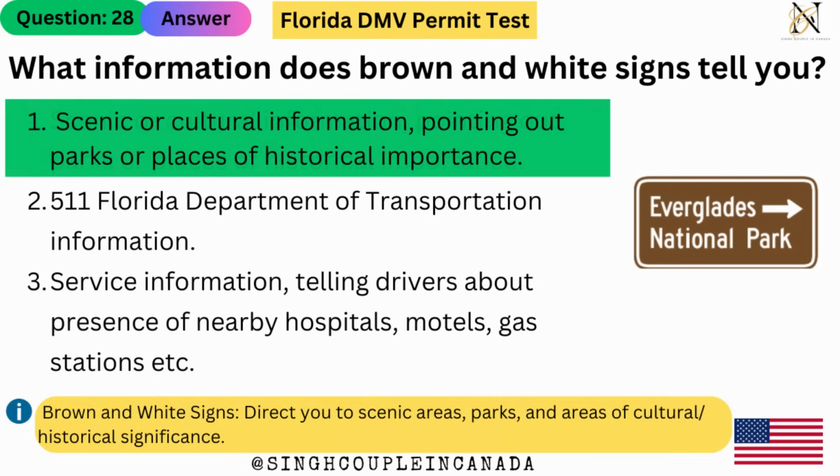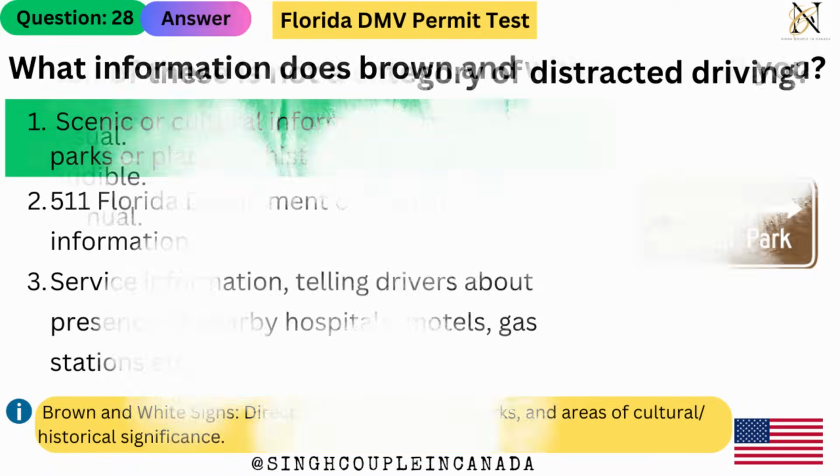The answer is 1. Scenic or cultural information, pointing out parks or places of historical importance. Brown and white signs direct you to scenic areas, parks, and areas of cultural or historical significance.